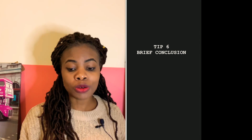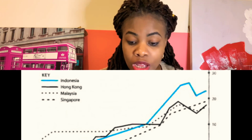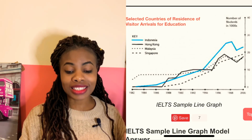So you have to write a conclusion. In order to write a conclusion, just write your overview in more detail. So how did I do that? In conclusion, Indonesia had the highest number of student visitors who went to study in Australia, although this started low but kept increasing over the years till 1998, where it peaked at approximately 28,000 before dropping to the final arrival of 23,000 students. And that's it.